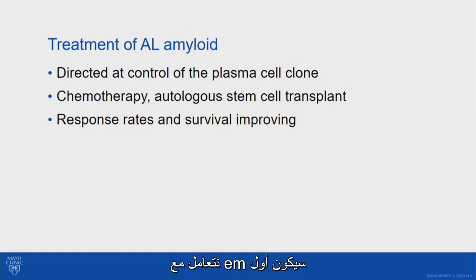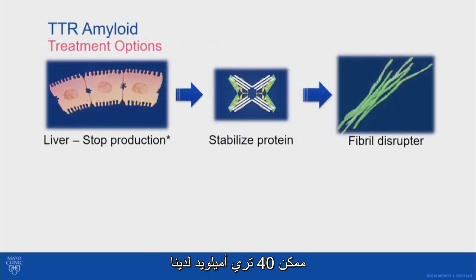So how do we treat amyloid? First important thing to know is that AL and ATTR amyloid are completely different in their treatment. So in AL amyloidosis, hematologists use treatment directed at the bone marrow to wipe out those excessive plasma cells that are making the immunoglobulin. This is chemotherapy, or sometimes what's called an autologous stem cell transplant to treat this condition. And the response rates and survival are improving. The key is to make the diagnosis and start treatment as early as possible.